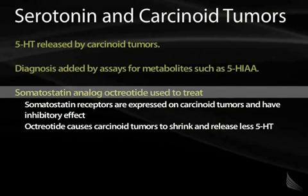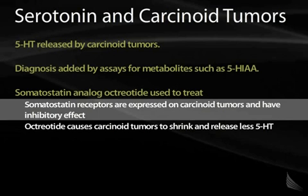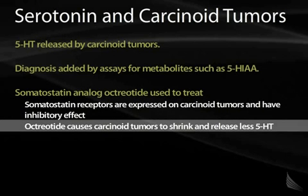In order to treat the symptoms seen by carcinoid tumors, we can give octreotide, which is an analog of somatostatin. Somatostatin receptors are usually expressed on carcinoid tumors and have an inhibitory effect when activated. Octreotide can actually cause carcinoid tumors to shrink and release less serotonin, which will decrease symptoms that you see in patients that have carcinoid tumors. And those symptoms include flushing and increased blood pressure and tachycardia.